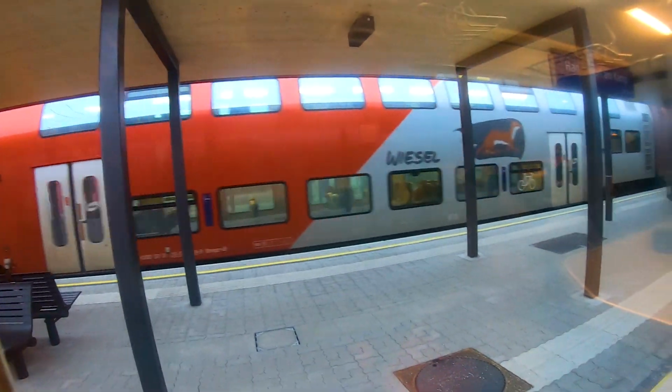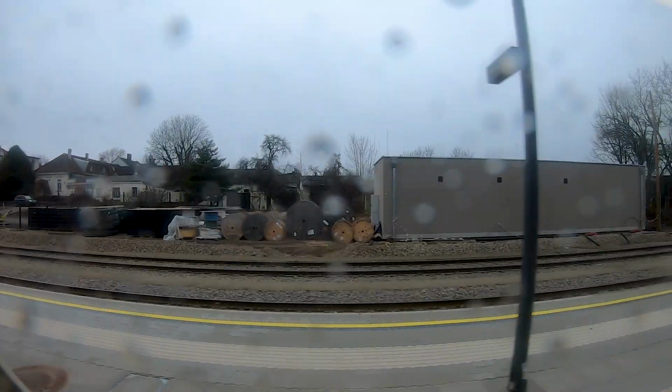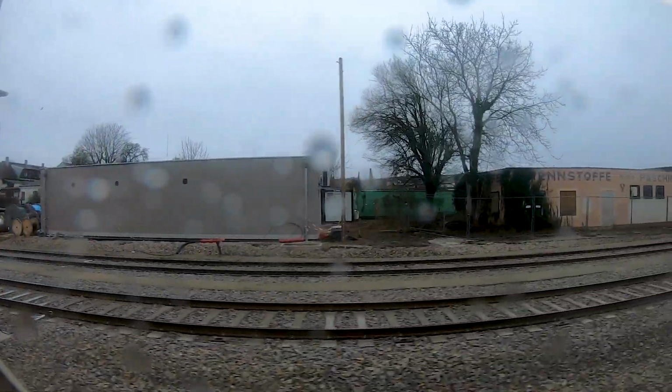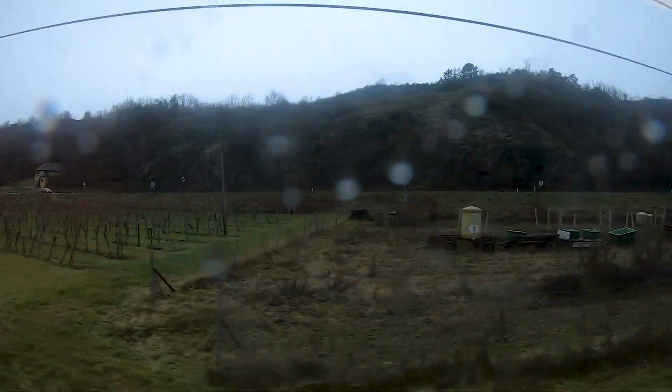The Kamp is a river, and we are now following the Kamp Valley all the way to a city called Rosenburg. From there we are following another river, and then we are going to Horn and Sigmundsherberg.